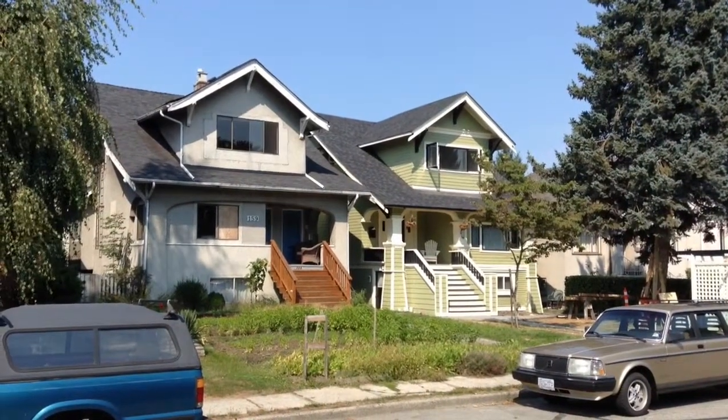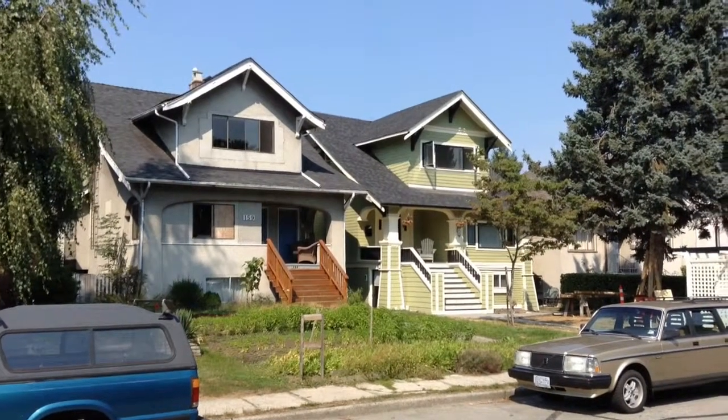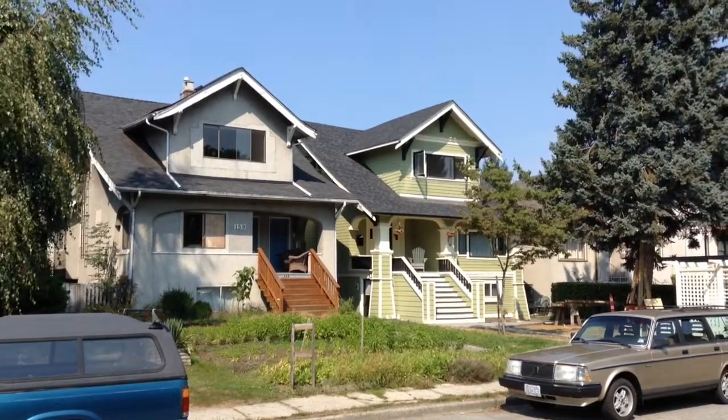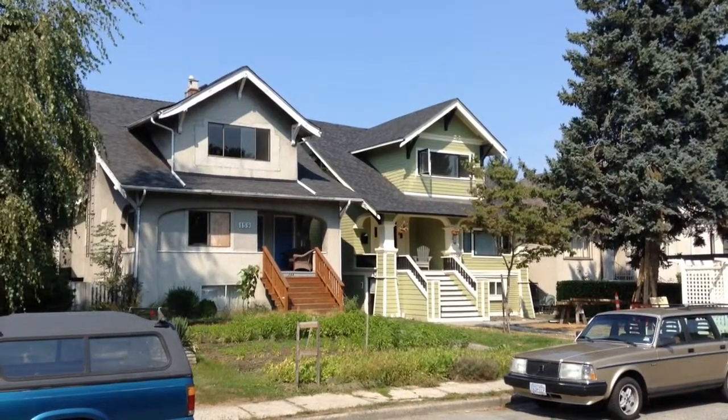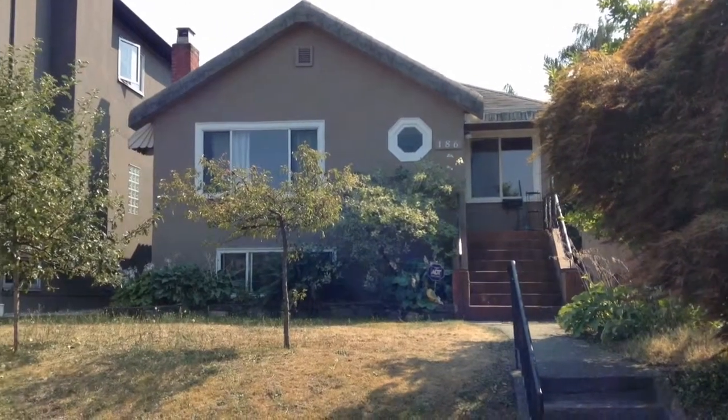Here you have two traditional Vancouver homes. On the left is one that is a little bit run down. They need to put some money into that. On the right, you have a house that has been remodeled, but they still keep the old style, which I really like. Here you have an older model house, often found in Vancouver.